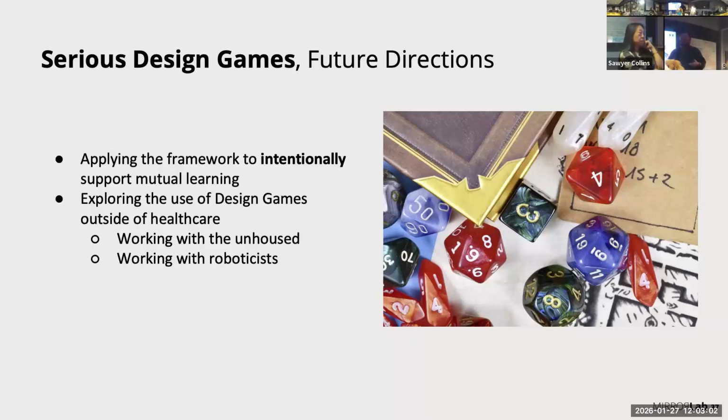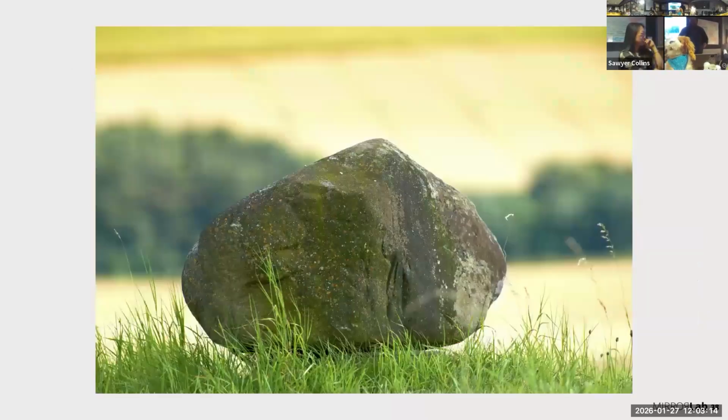And I'm really curious about working actually with roboticists. Like, how do we use design games to help roboticists think about designing for different populations, right? How do we use this kind of joyful participation in play, right? Which brings me back to the rock.